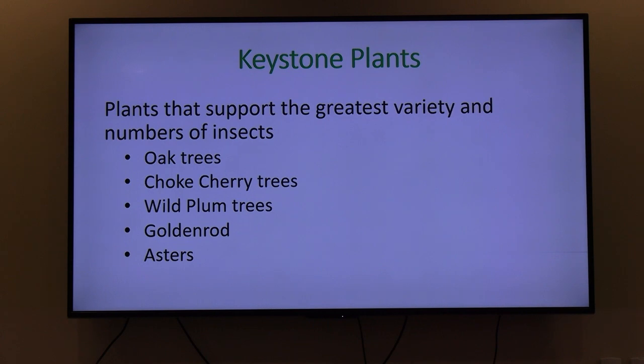Native plant nurseries are the place that you're going to find native plants most frequently. And we have a couple here in the area that are on that last sheet I gave you, that specialize in native plants. And then there are mail order places that you can get them as well.